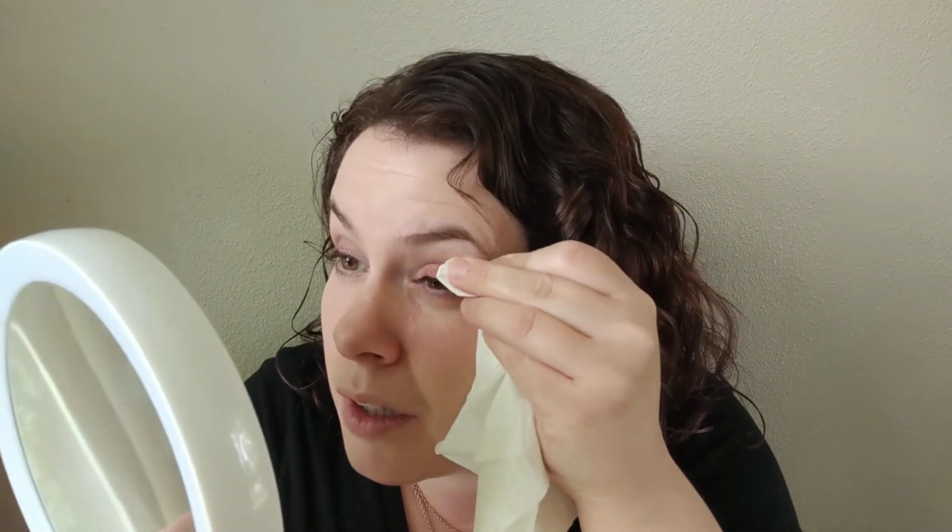Alright. Went a little overzealous on this side, so I gotta tone it down just a smidge. There we go. That looks better. And of course we're gonna put mascara over it anyway, so does it truly matter? I don't know, we'll find out.